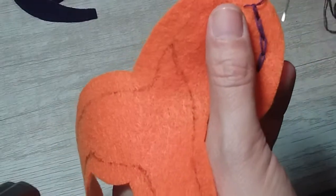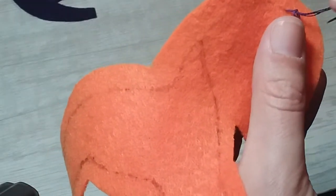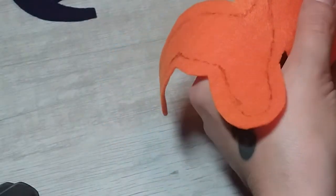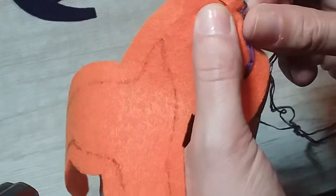Let me readjust here. I think I pulled a little too tight on this one. That's okay. It doesn't have to be perfect. And come back through and under.